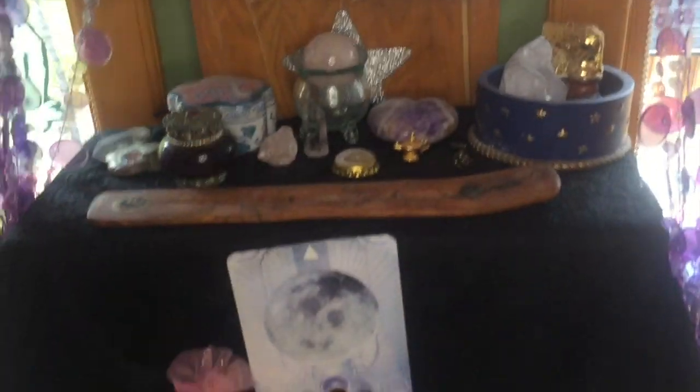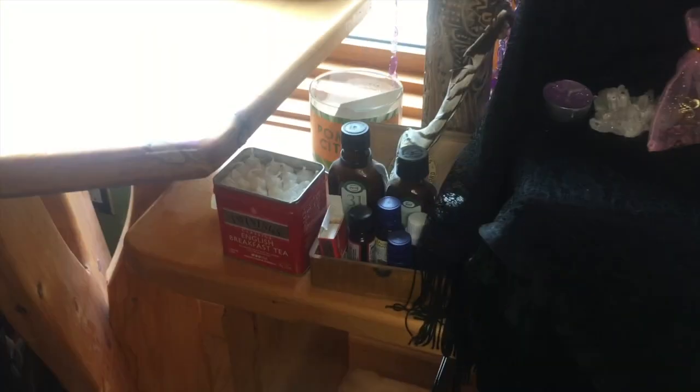Got my sewing boxes here that I got from the thrift store and filled with sewing supplies. This is a briefcase that I painted. My altar that I think I already touched on in my last video. Like essential oils, candles, all my witchy things.